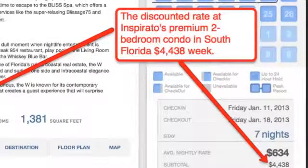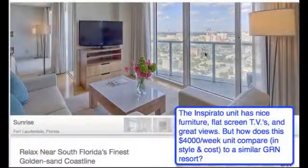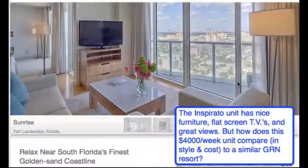Now granted, this is a beautiful condo. Take a look. You'll see the flat screen TVs, updated furniture, and a great view. But how does this $4,400 week unit compare in style and cost to a similar GRN resort? We have Joey and Megan, who have been Platinum members since 2007. They use the membership all the time, and they actually took out the video camera and toured their South Florida condo. See what they paid compared to an Inspirato member.